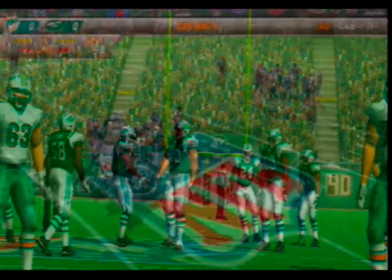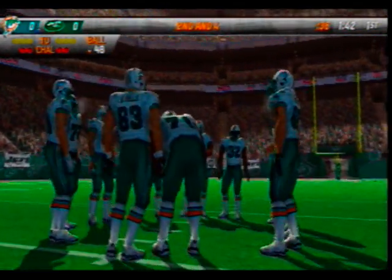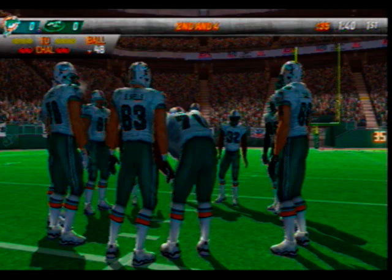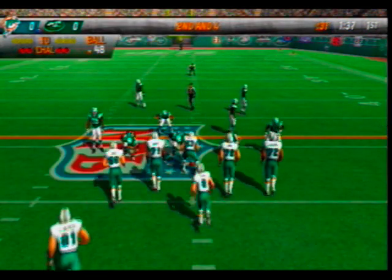When you have a good balance of run and pass on offense, the defense doesn't have a chance to focus in on either one of them. They need to be prepared to cover both options. Ball on their own 48. Ball on the 48-yard line.